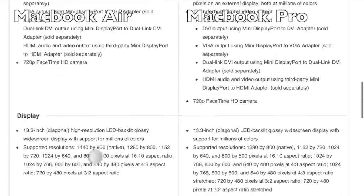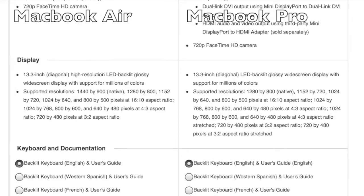And on the display, this is where the MacBook Air is much better. MacBook Air has a resolution of 1440 by 900. And on the MacBook Pro, you get a resolution of 1280 by 800. So the MacBook Air has a lot better display. You get a crystal clear display, not exactly the same as Retina, but it's close to that, which is a much better display, and you don't get any glare, and you get a really good display.